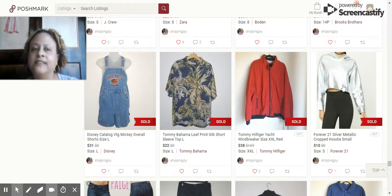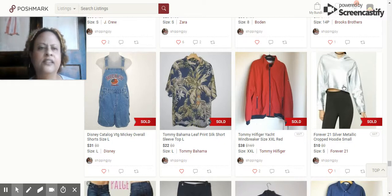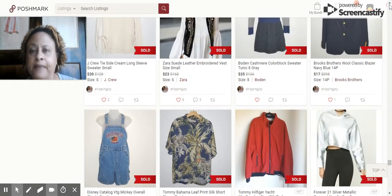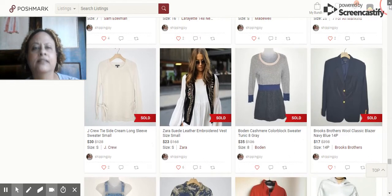Forever 21 is next up. It was a silver metallic cropped hoodie, size small, only sold for $10. Of course, Forever 21 is pretty inexpensive anyway, so I didn't sell that for a lot, but I was still happy, made a profit.